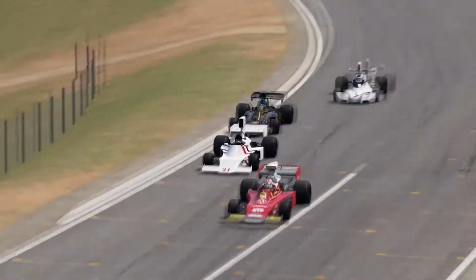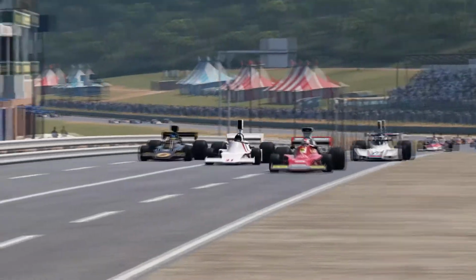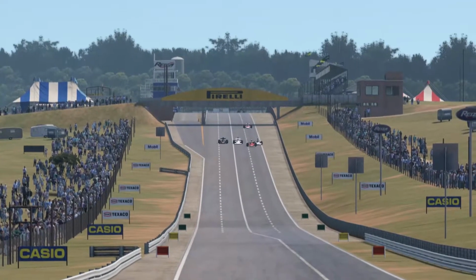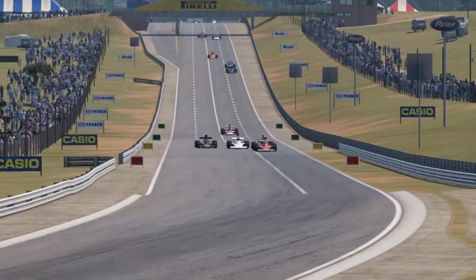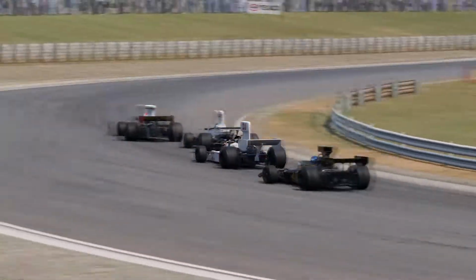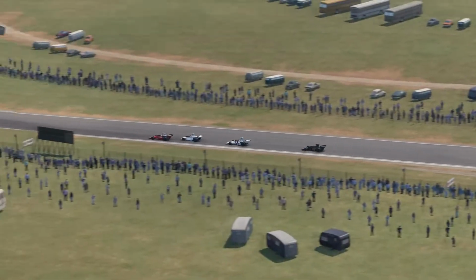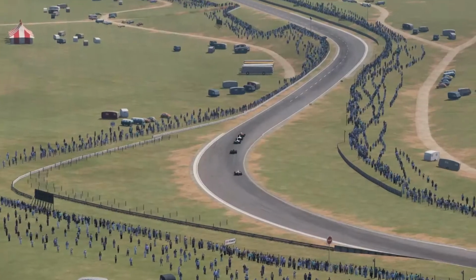Well, and this is the battle here at the top of the grid. Clay Regazzoni against James Hunt for the lead of this race. Ronnie Peterson, finally a very good race for the Lotus team. They're still using the outdated Lotus 72 here. It has, of course, won the championship in 1972, but by 1975 it was outdated a lot. Carlos Reutemann is also there in the battle for the lead.